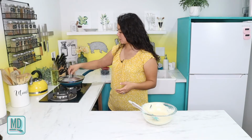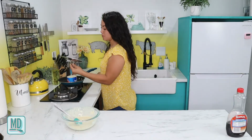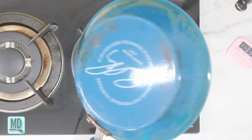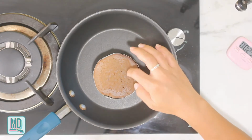So I have my heat on low and I am putting a lid on top to just, you know, help it cook, keep the heat inside. I'm going to set my timer for 15 minutes. Oh my gosh, it bubbled into the top of the pan. Oh, that's really brown. Oh my gosh, that's so dark.